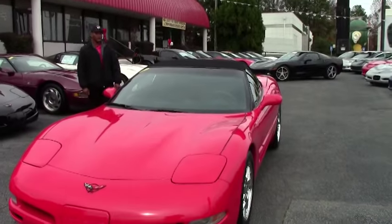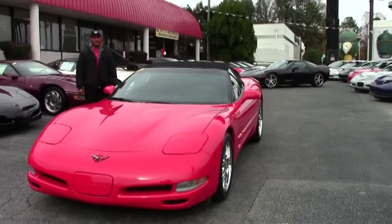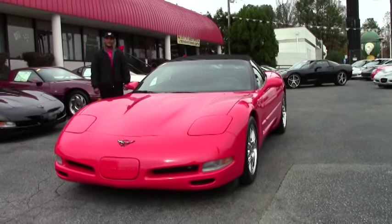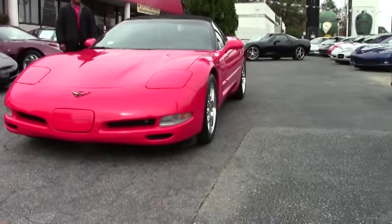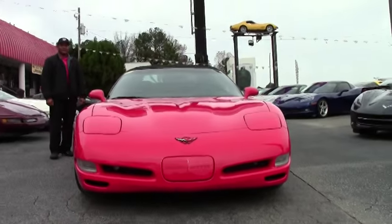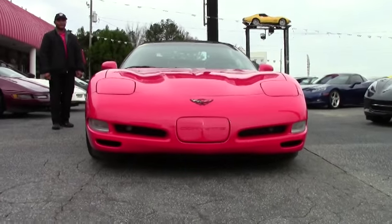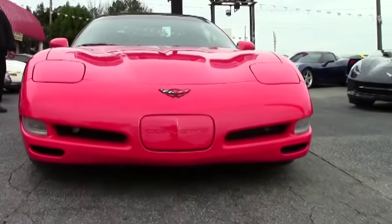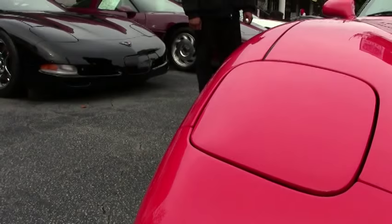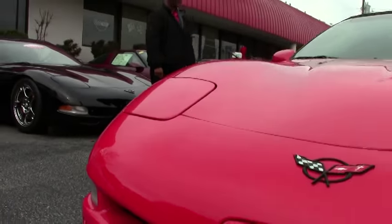Today in our inventory, we have a 1998 Corvette Convertible. This particular Corvette has your LS1 engine in it, and it presently has 86,000 miles on it. This is a manual transmission Corvette. It's a beautiful torch red color with black interior with a black cloth top.